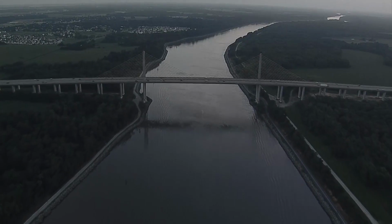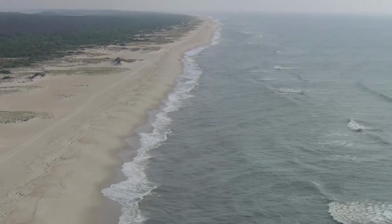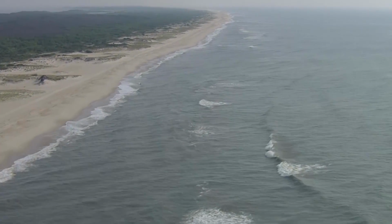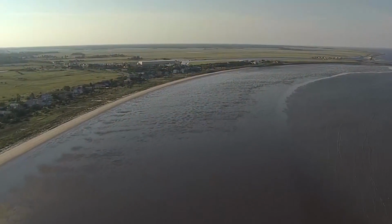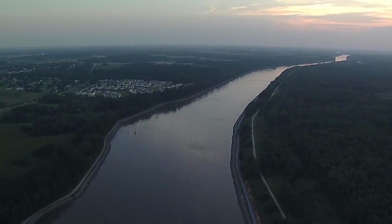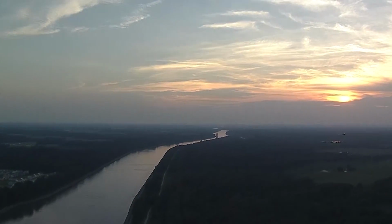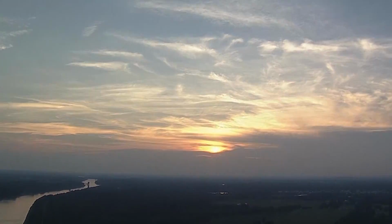What we call a peninsula is technically an island in itself. Water surrounding Delmarva on all sides. The Atlantic, the Chesapeake, the Delaware Bay, and finally the C&D Canal. But as the sun slowly dips out of sight, it promises to bring forth a journey tomorrow that will soar through the heart of Delmarva.